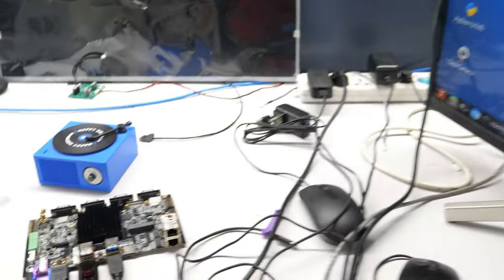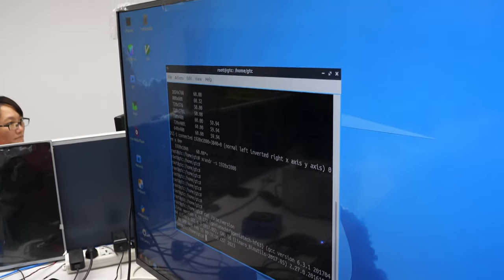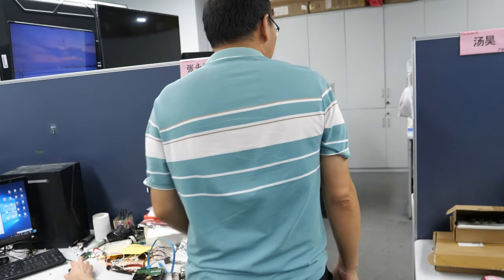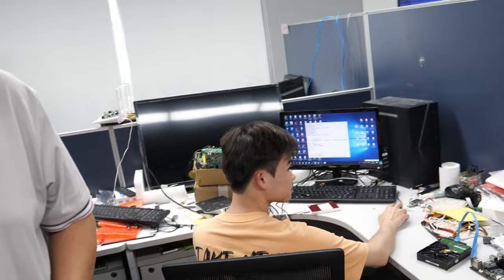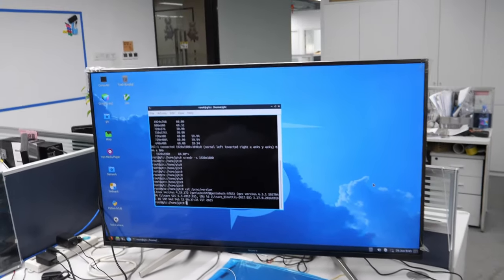Okay, here showing the Ubuntu running on top of RK3568. Here's the nice desktop. Here's Jerry, the product manager. Hi. Hey. So you have some guys working on it around here? Yeah. And optimizing things? Would you say it's possible that we are at the place right now where there's the best Linux support on Rockchip?